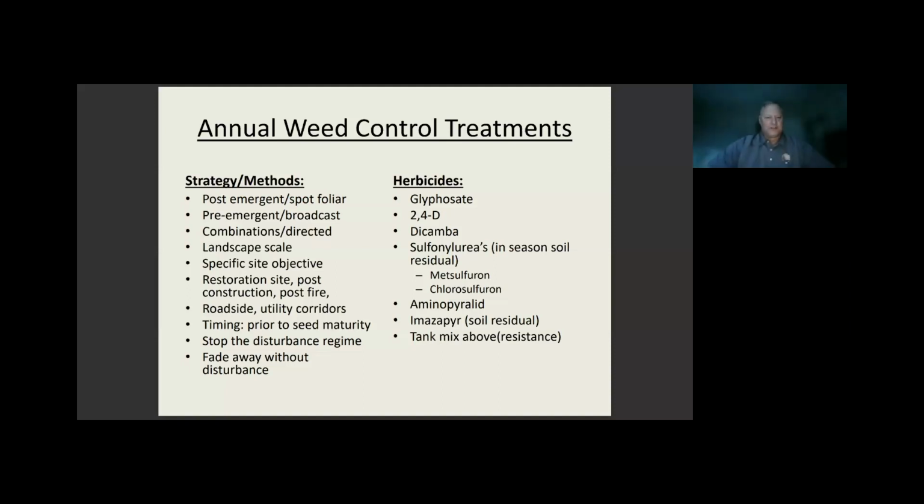And many of these, again, are across the landscape. So you have to be very specific and have site objectives in most cases. Whether it's a restoration site or a post-construction site or post-wildfire, building a trailhead or trails, that's usually a good idea to try to plan for these types of weed treatments to respond to that. Roadsides, utility corridors, are common areas to treat these.